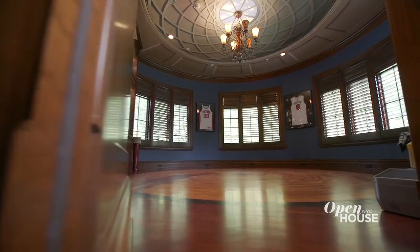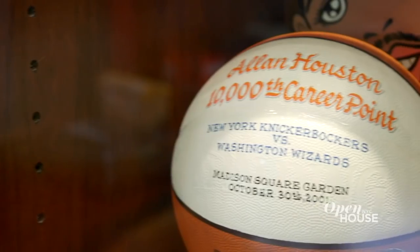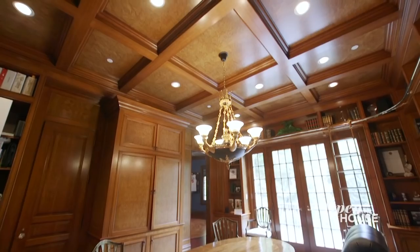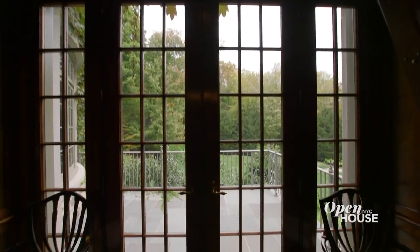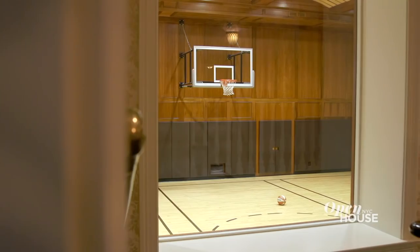This office, an architecturally inspired trophy room, is where Allan keeps most of his memorabilia from his 12-year playing career. And if you're a Knicks fan like I am, you will love it. The dark wood details and beautiful coffered ceiling make it feel like a classic executive's office. And the terrace is a great place for champagne after closing that big deal. But enough about work, let's play.